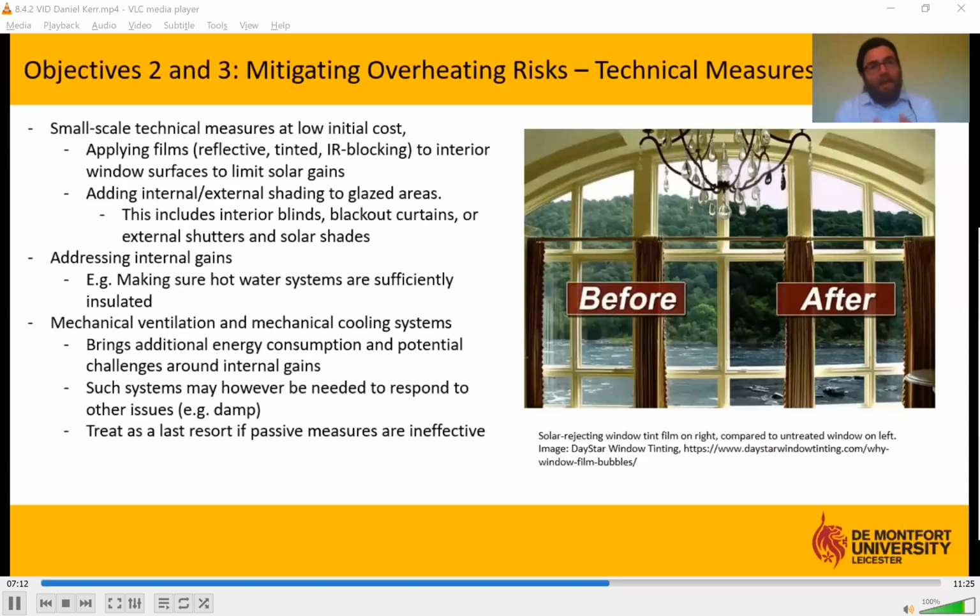So moving on from behavioral measures, we can look at the kind of technical measures that are available. There are some small-scale technical interventions that can be done at very low capital expenditure. These are things like window tints. There's an image of some tinted windows there that can block infrared or block some of the incident sunlight to limit the solar gains. And adding some shading, so that's curtains or shutters.